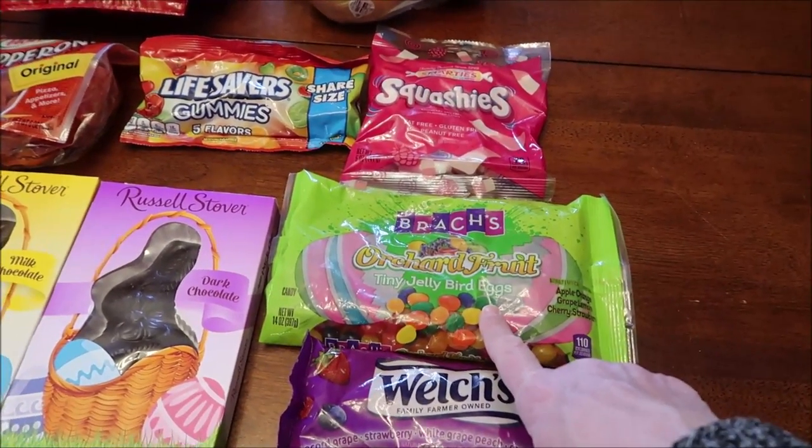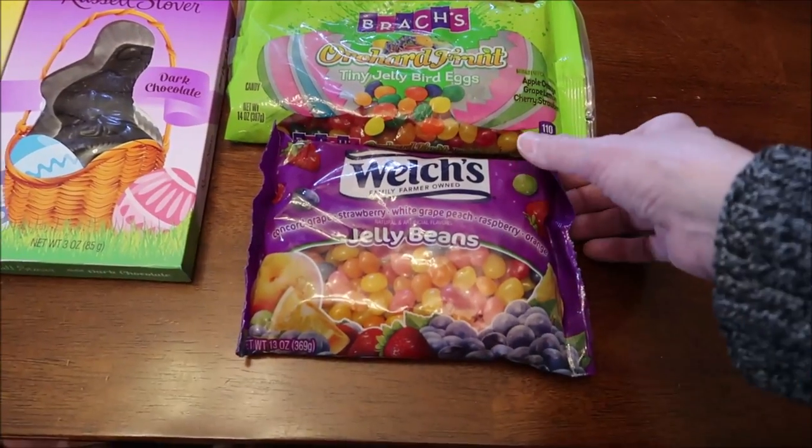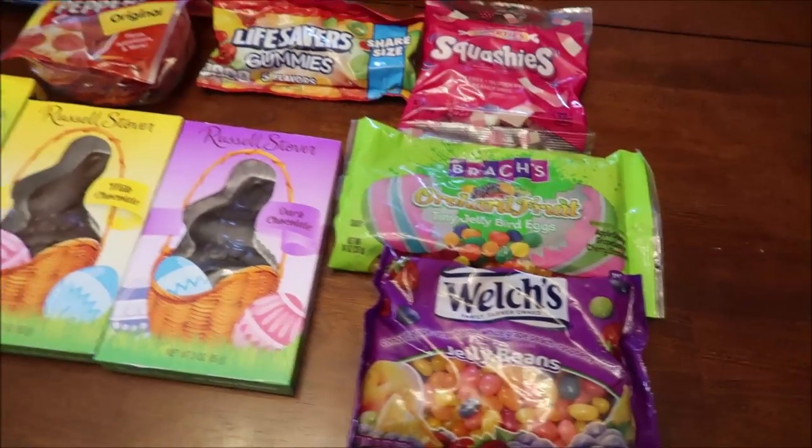These are Brock's tiny jelly bird eggs. These are orchard fruit. And these are Welch's jelly beans. And they have all kinds of different flavors too.